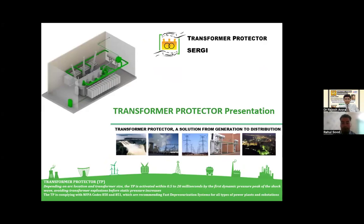So again, here we'll be talking about Sergey Transformer Protector. Sergey is actually a French company, and we have been in this business since 1954. This company was actually started by EDF, which is the national utility of France. With the current management taking over in the 1980s, by that time, a few technologies were developed, which were Sergey 1000, 2000, 3000, mainly on the extinguishing side, extinguishing fire on the transformers. But with a rigorous research program, which started way back in 1995, we were able to develop a technology, fast depressurization systems, in 2000.